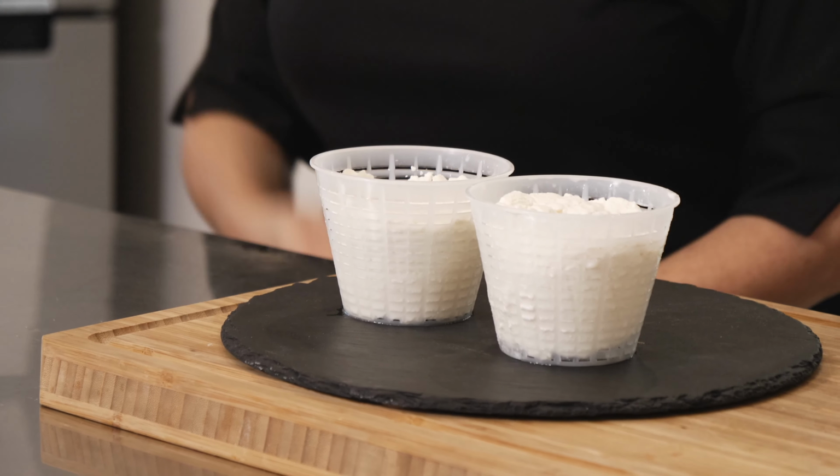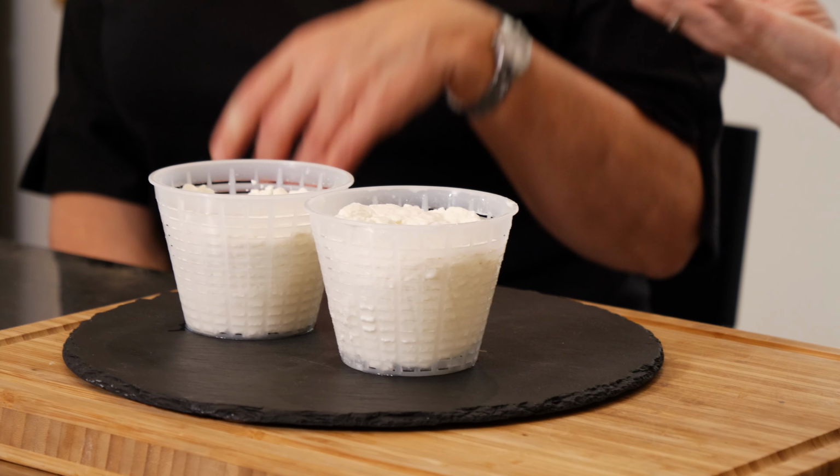It is. And ricotta is used in many, many dishes. You can use it as a filling for ravioli. You can use it in desserts. You can use it to make gnocchi, ricotta gnocchi. Because it has a very mild sort of flavor.